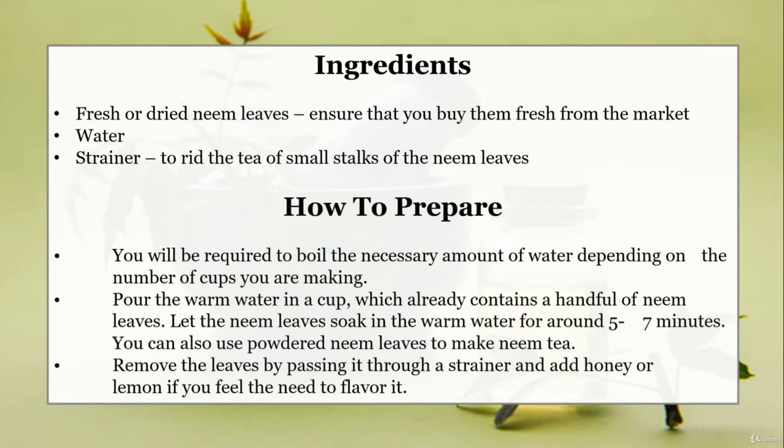How to prepare? You'll be required to boil the necessary amount of water depending on the number of cups you're making. Pour the warm water in a cup, which already contains a handful of neem leaves. Let the neem leaves soak in the warm water for around 5 to 7 minutes. You can also use powdered neem leaves to make neem tea. Remove the leaves by passing it through a strainer and then add honey or lemon if you feel the need to flavor it.